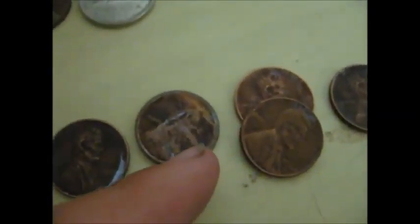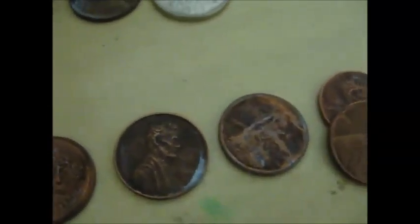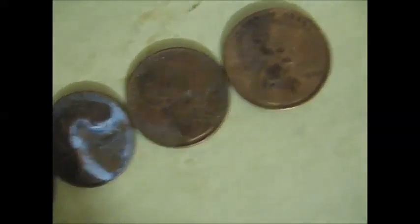1969, Denver, 1989, Denver, right here, I thought it was a 1969, but nope. Two 1964 pennies, both Denver Mint. 1952 Denver, 8 cent. I'll show you the backs later. 1940 no mint mark, 1947 no mint mark, and 1935 no mint mark.